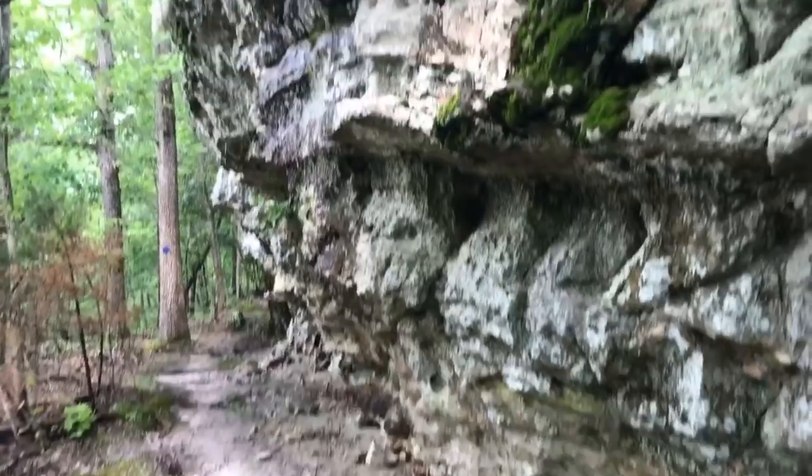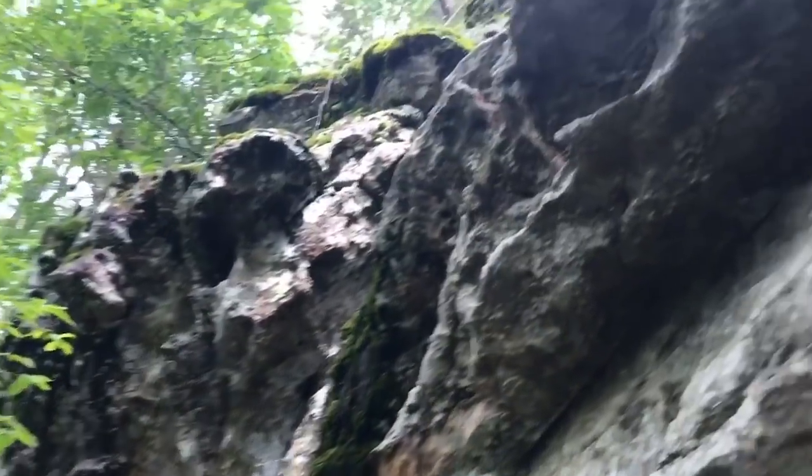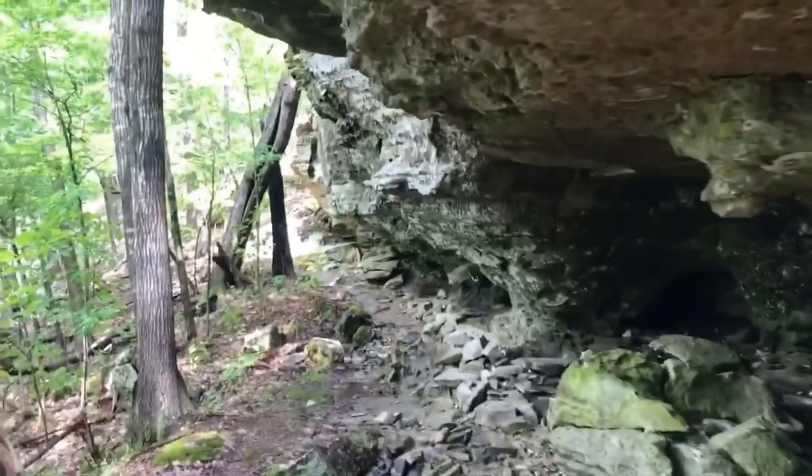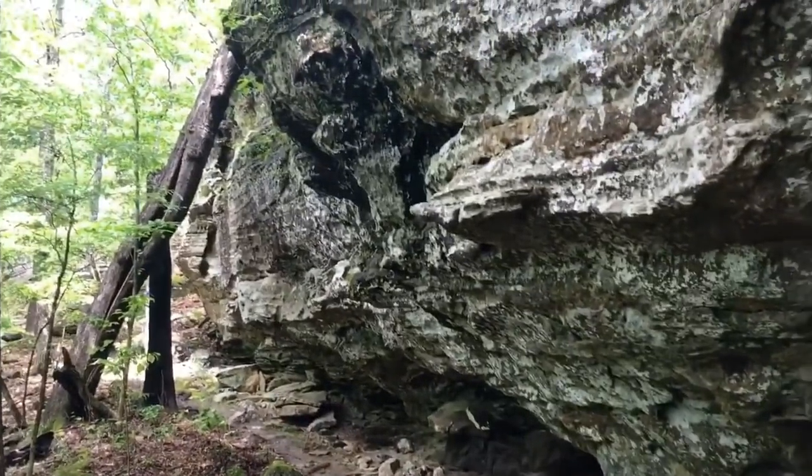And then all this sand, I don't think it was brought up here for the trail. I'm wondering if that's from the erosion, and that's sand off of some kind of sandstone. I'm guessing this is what this is. Watch where I'm going. Everything's so slick, and then trying to film this at the same time, taking a couple of bad steps.